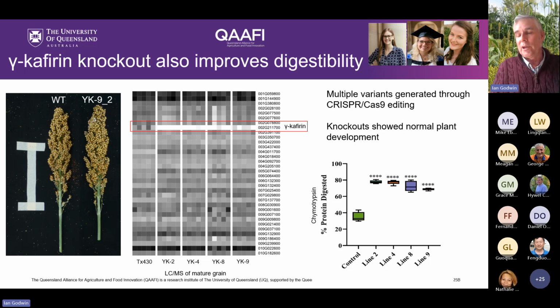Internationally, it will probably also change the digestion profiles of sorghum for humans, because in humans where sorghum is eaten as a porridge or as a flatbread, the cooking process interacts badly with those cysteine residues in the disulfide bonds and tends to make the protein largely indigestible, which means that people who are eating a lot of sorghum in their diet aren't actually getting the metabolizable energy that they should be able to get.